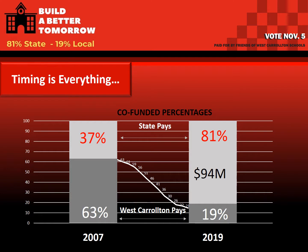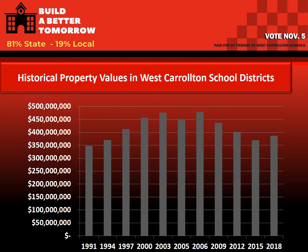We asked our school treasurer to look into the possibility of our rate going lower. He determined that the housing market is picking up and property values are increasing. Using the state formula, he forecasts that our local share will begin to trend back up. After careful consideration, we believe that right now is the best opportunity for our community to build new school buildings. The state will pay about $94 million of our buildings.